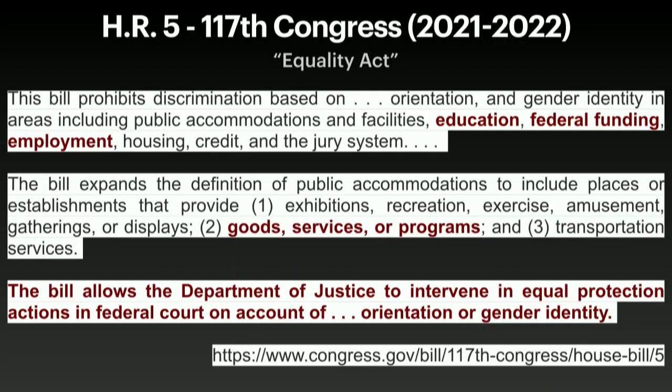Here's just briefly something on the Equality Act. I think we need a lawyer sometime to really explain that and dig into that. This bill that was voted or proposed February 25 this year says, and I went directly to Congress, this bill prohibits discrimination based on orientation and gender identity in areas including public accommodations, facilities. Now here's where it hits us institutionally as a church one day soon. Education, federal funding, employment, housing credit, and the jury system. Just think of our college in Keene, if you translate that, what that could mean.